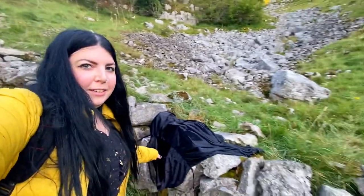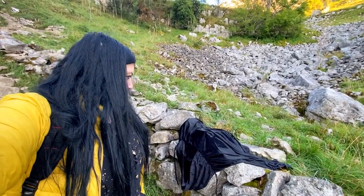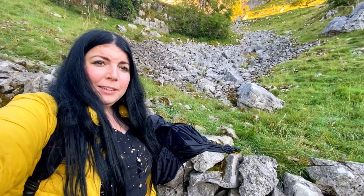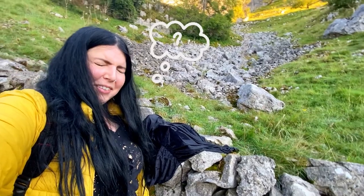So I've just started climbing up the hill and I've just found a cape. Looks like a cape. So I don't know whether someone left it behind or, I don't know, maybe a witch or wizard is up there.